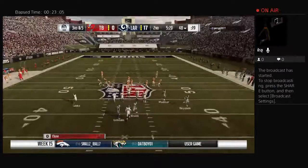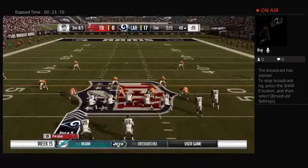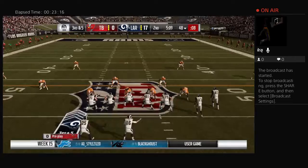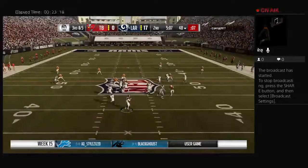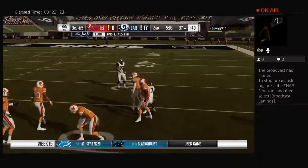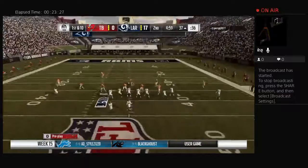The last play on the completion got them half of what they needed. Now here's a tough 3rd and 5. Goff throwing again. They got a man. It's Woods. Goff to Woods as the Rams move the chains.